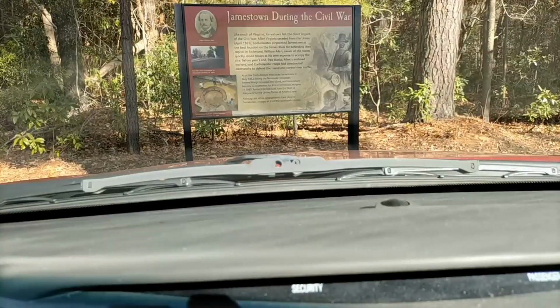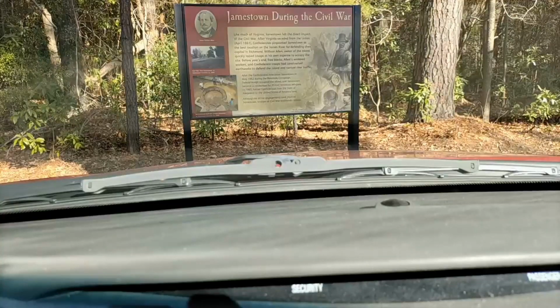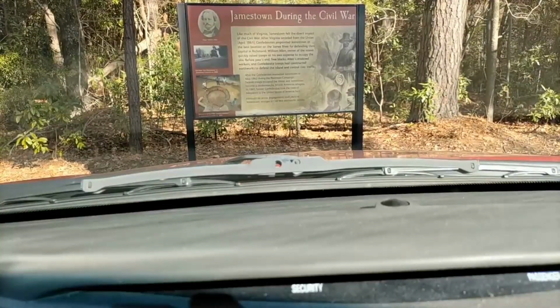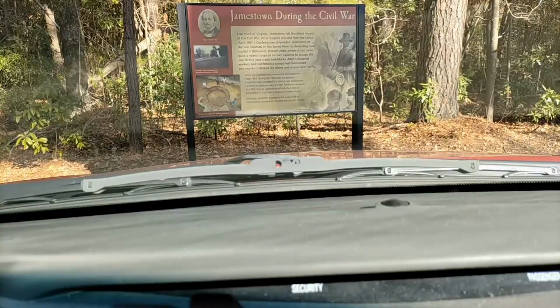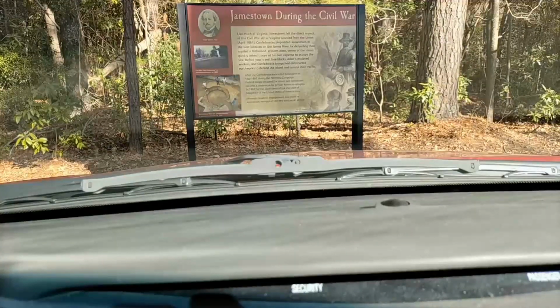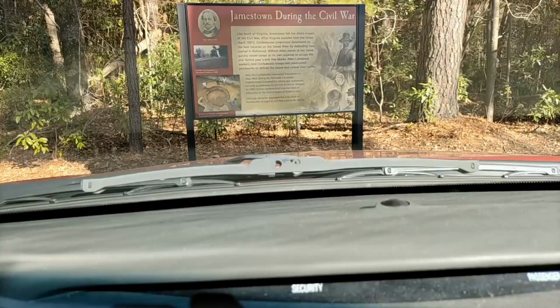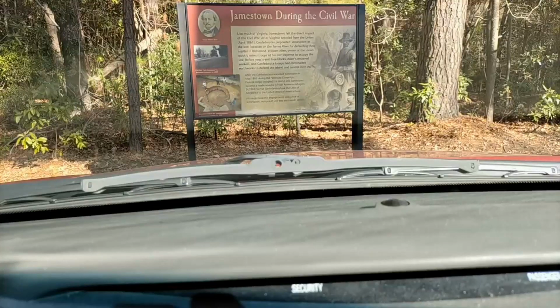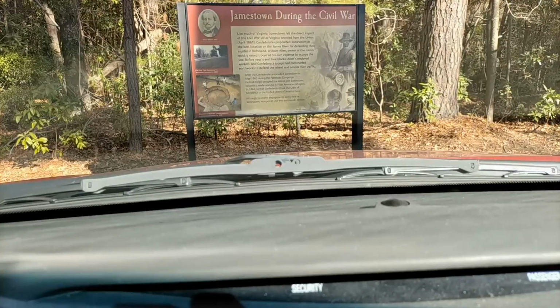Jamestown during the Civil War. Like much of Virginia, Jamestown felt the direct impact of the Civil War. After Virginia seceded from the Union, April 1861, Confederates pinpointed Jamestown as the best location on the James River for defending their capital in Richmond. William Allen, owner of the island, quickly raised troops at his own expense to occupy the site. Before year's end, free blacks, Allen's enslaved workers, and Confederate troops had constructed earthworks to defend the island and control river traffic. After the Confederates evacuated Jamestown in May 1862 during the Peninsula Campaign, Federal troops occupied the island, and Jamestown became a rendezvous for African American refugees. In 1865, former Confederates took the oath of allegiance to the United States of America here. Although no active engagements took place at Jamestown, vestiges of Civil War earthworks remain.